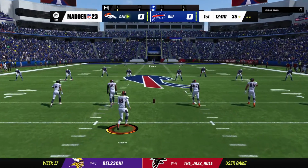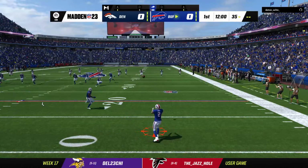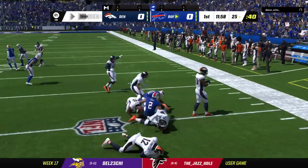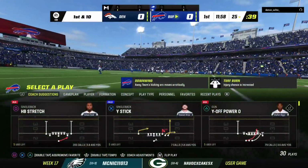And we are underway in Buffalo. Taken from about the 12. And the tackle going to be made right there at the 25-yard line.